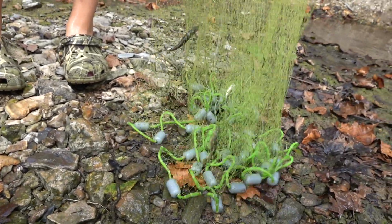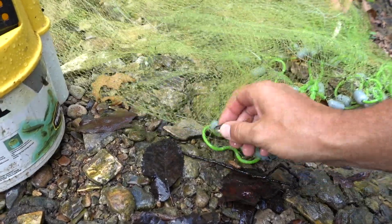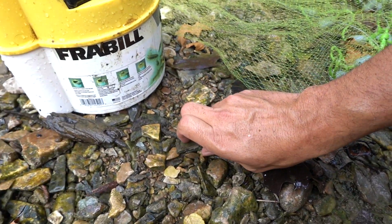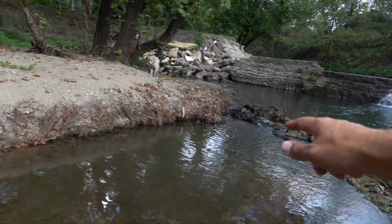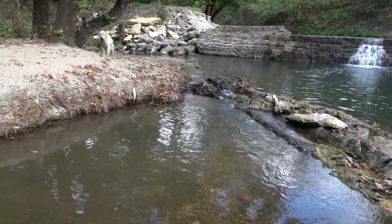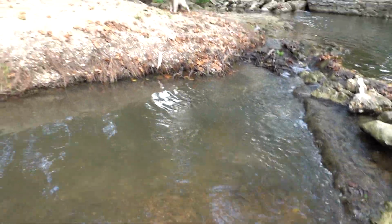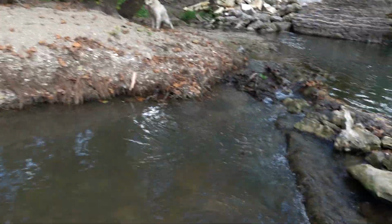Here, get them out of the net. You got a bunch of them in there. I told you that's a good spot. That's where I was catching them with the dip net. They're slippery little minnows, I know that. So that was all from just this one little spot right here where I was catching them with the dip net. I'm gonna go over here and I'm gonna spook them back out towards you, okay?